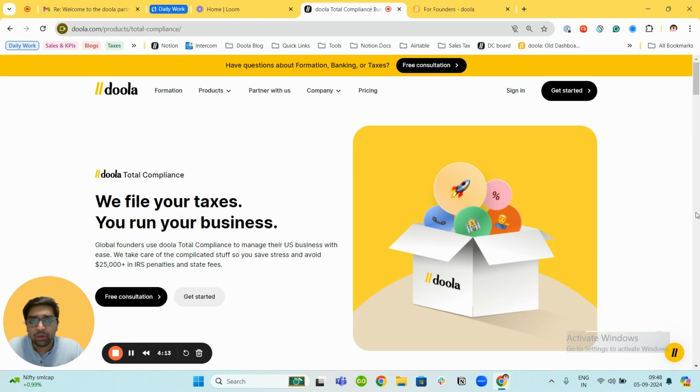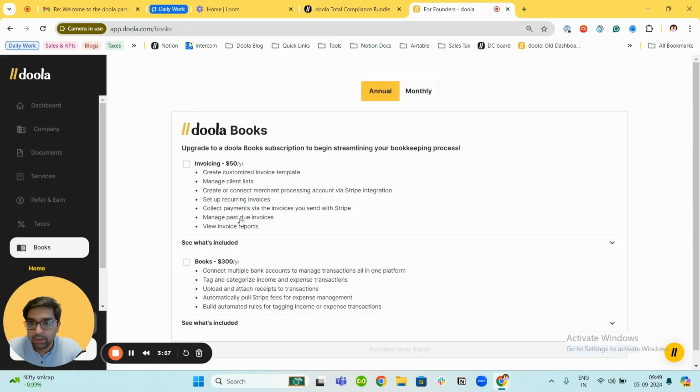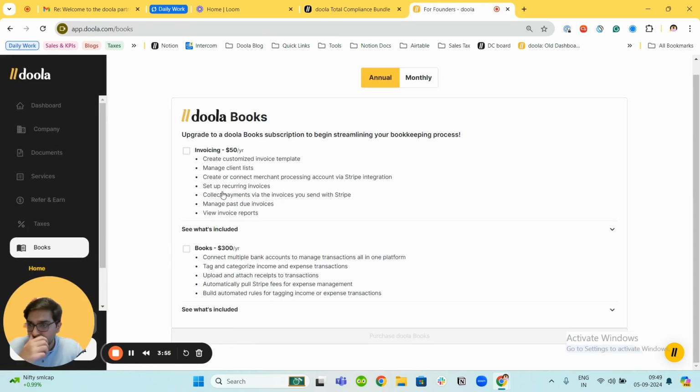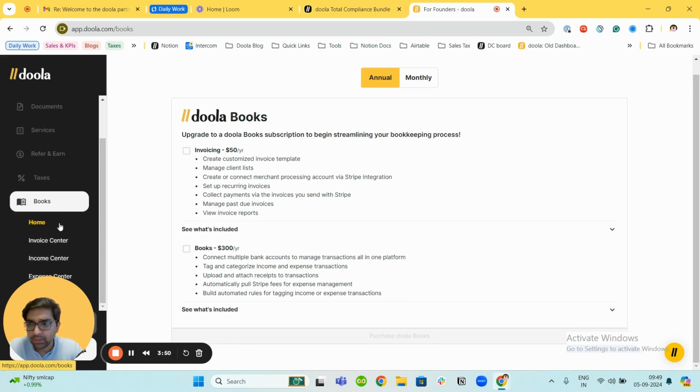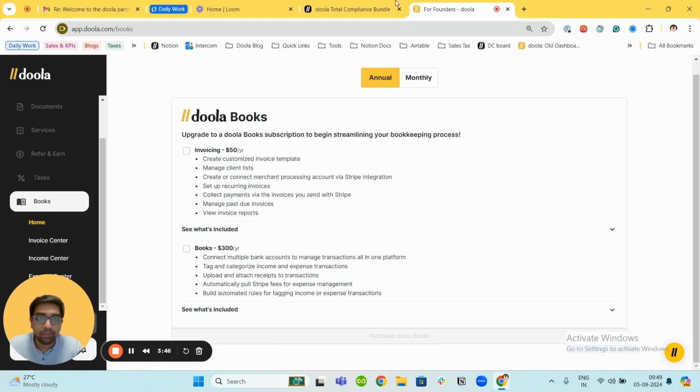So this is something that Dula takes care of on our total compliance plan. Apart from this, we also have bookkeeping. Bookkeeping is another compliance. You have to maintain periodic bookkeeping for the transactions that your US company is doing separately. So we have a bookkeeping and invoicing tool available inside of the Dula dashboard. Just to give you a quick overview, we have a separate books tab here. Again, this is just my account, so it's not there, but there is Dula Books and Dula Invoicing as well. So there is a separate invoice center, income center, and expense center, so you can do your bookkeeping very easily.